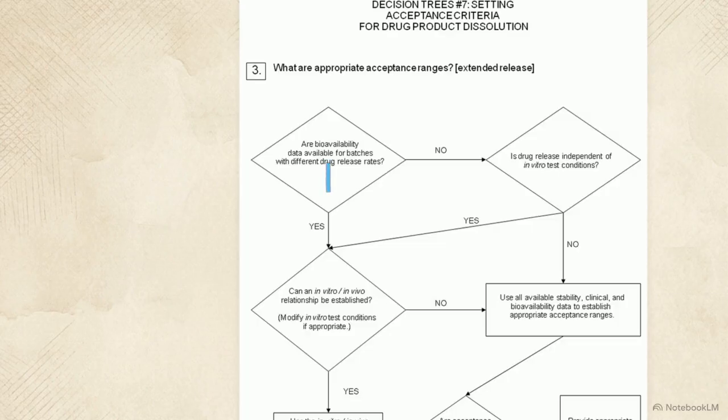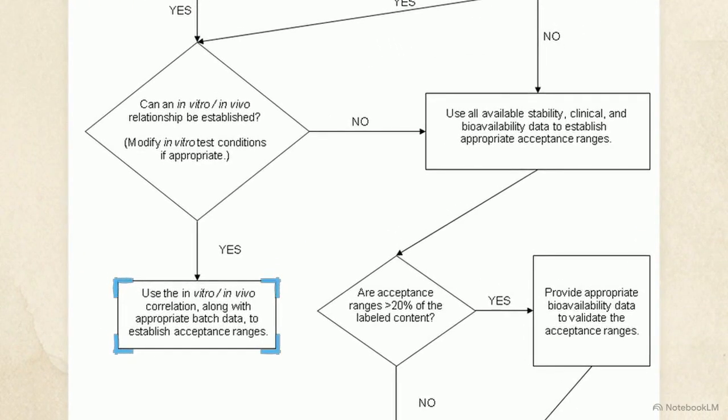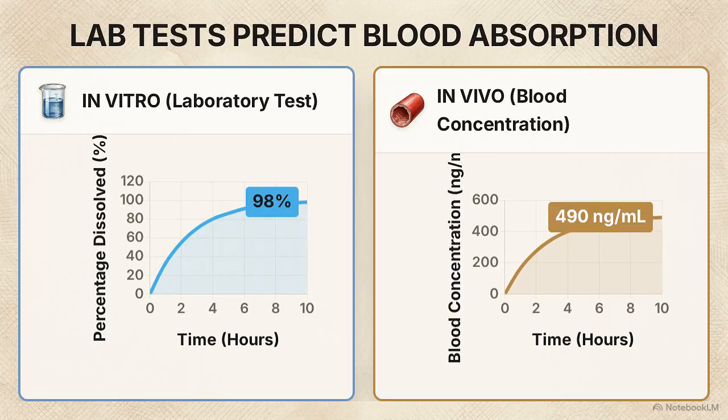As this diamond shows, establishing an acceptance range requires a proven in vitro-in vivo correlation, meaning laboratory dissolution results must reliably map to human clinical data. By tightly engineering physical disintegration or dissolution tests, the specification provides a highly controlled proxy for how effectively that drug will enter a patient's bloodstream.